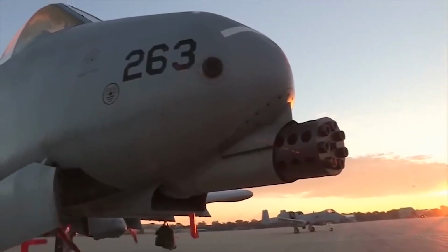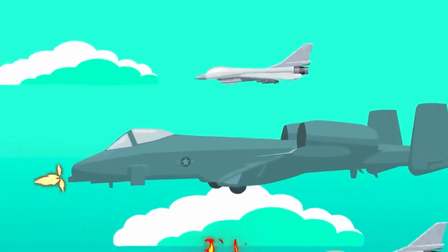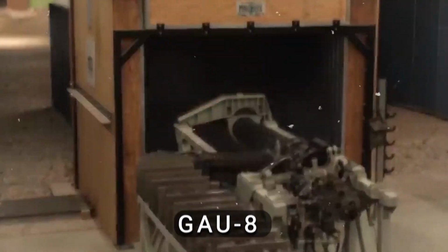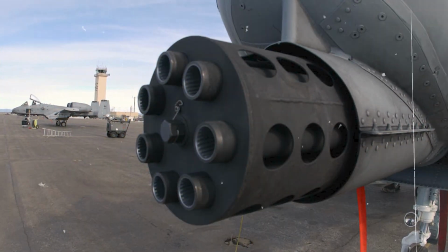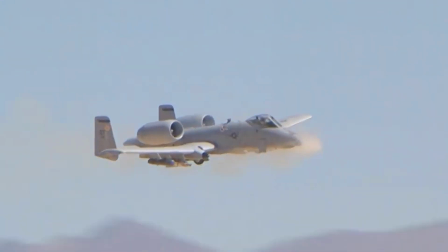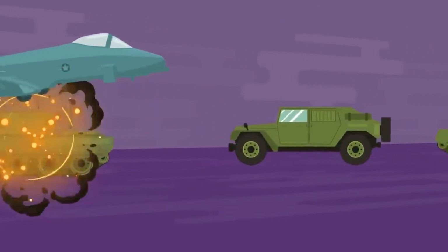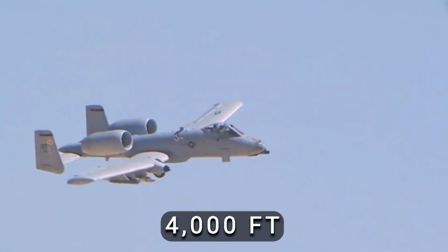The A-10 Warthog's incredible firepower, precision aiming, and air superiority swiftly neutralize enemy infantry, armored personnel carriers, and tanks. The GAU-8 Avenger cannon, a marvel in its own right, reaches its maximum speed in just half a second, firing an impressive 50 rounds in the first second and escalating to a blistering rate of 65 to 70 rounds per second. What's truly striking is its accuracy, capable of placing 80% of the shots within a 40-foot diameter circle at an altitude of 4,000 feet.